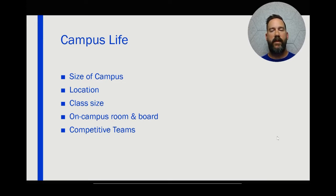And competitive teams. Even if you're not on the team, maybe you want to experience going to a college football game or a basketball game or something like that. It could be pretty exciting. So these are all things that you have to consider when you're thinking about life on campus.